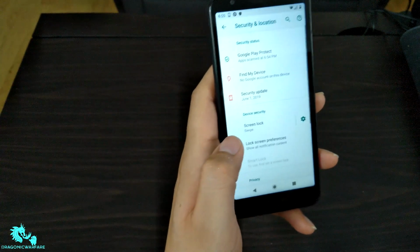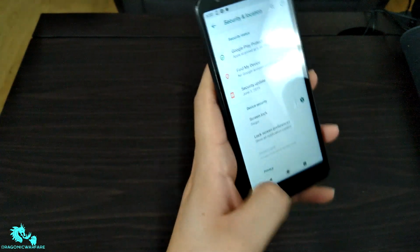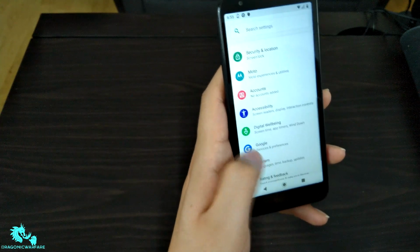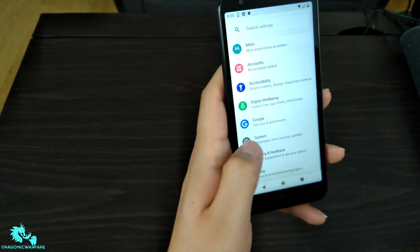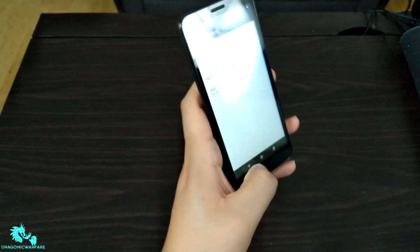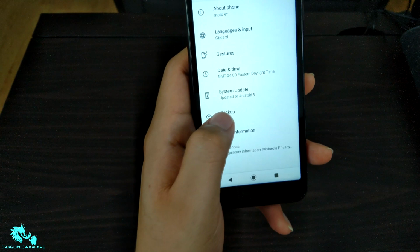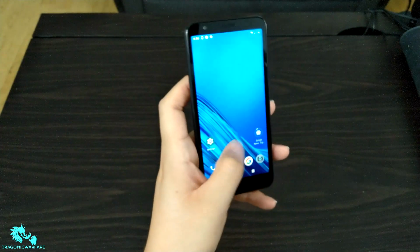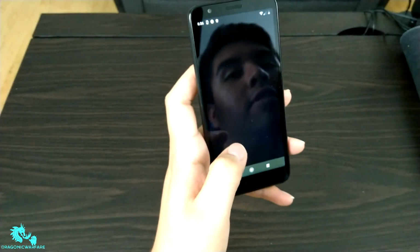Security, so lock screen and all that stuff. Of course, no fingerprint sensor, accounts, digital well-being, Google system. Let's look at what operating system we're running here. As you can see, there it is, Android 9. So you do have Pie here. Overall, it's pretty cool. It's still loading some of the stuff.